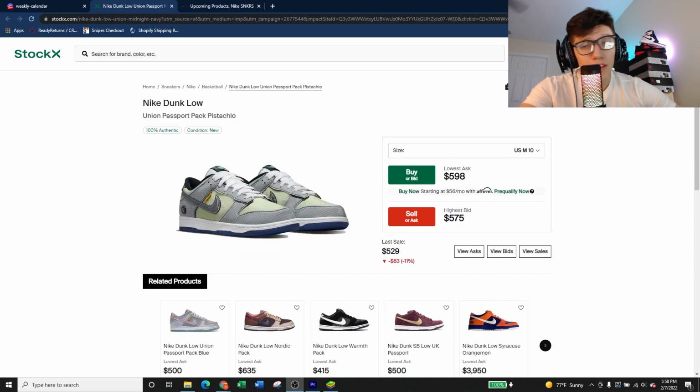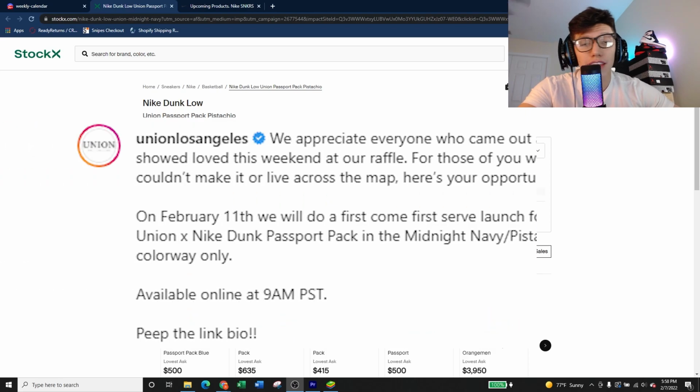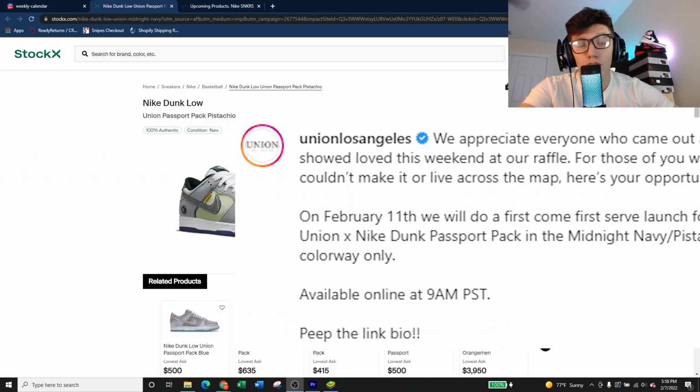Moving up to Friday, February 11th, we are getting an absolutely huge release that we just got huge news on today. So the Dunk Low Union Passport Pack Pistachio will be dropping this Friday, February 11th, and Union did just tweet out that they are going to be doing a first come first serve release on their online website, which is absolutely huge news.